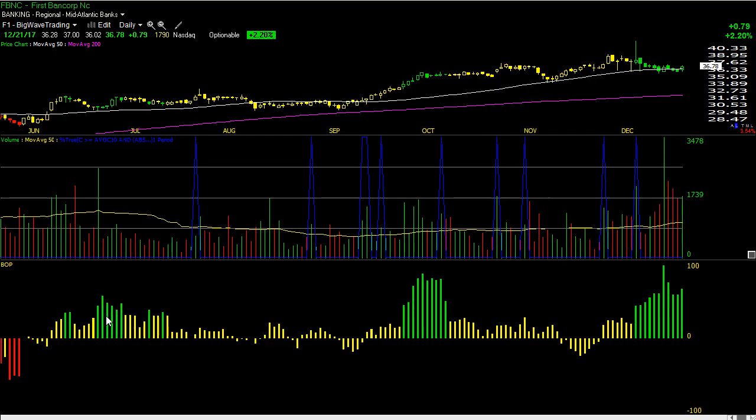It's definitely CAN-SLIM quality. So with the above average volume move back through the 50-day moving average, with BOP higher than the session before, which was a rarity today. If most of these regional bank stocks that look great moved higher today, printing a candle over candle like you see here, BOP either stayed the same or went down. And if BOP stayed the same, I was okay with that if there was above average volume, but not one single stock had above average volume. So that's why FBNC is the only CAN-SLIM quality new long position.